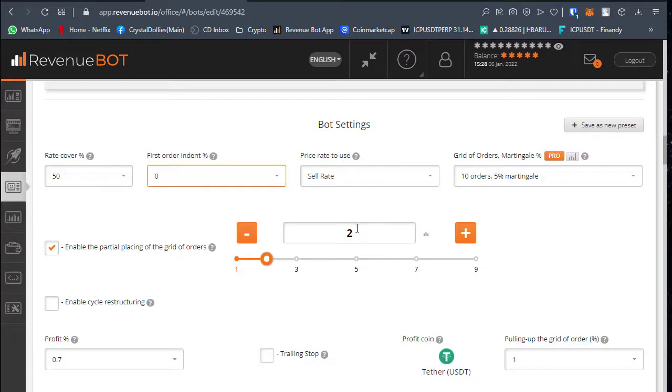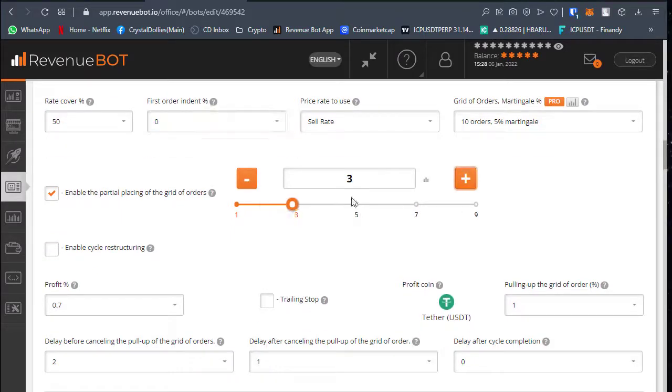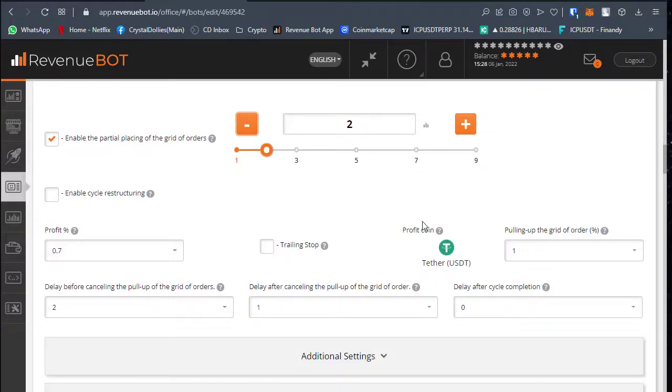So this one, what is this one? The 2, basically what it does is that when the bot starts, it will do 2 orders on the exchange. You can set more, but actually 2 is sufficient, and it will continue to add more later on as well. One problem I faced was that I didn't understand what this pull up grid order was all about. So this was the cause of the problem.